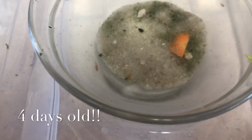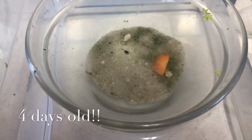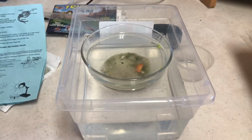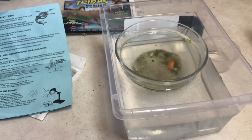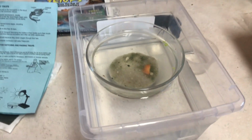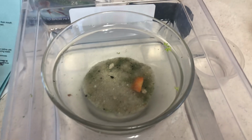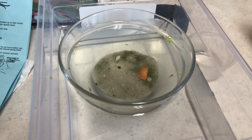Here is 4 days in the morning. You can tell the ones that did catch on to the food definitely grew, but 3, we got 3. This is the container that I'm going to move them in. They have very quickly grown out of their little bowl. I'm using up the last of my water and filled this container, one of my growths for my bettas, and we're just going to transfer them in.